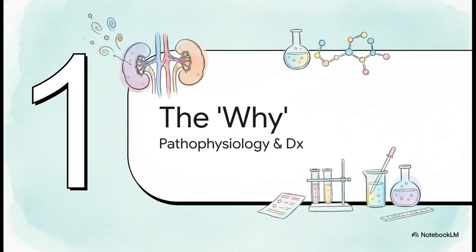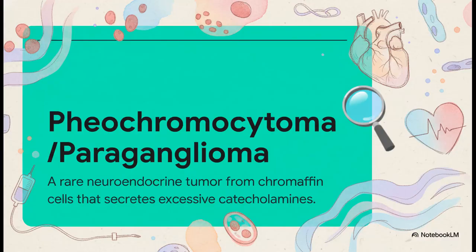All right, first things first, before we can even think about managing this condition, we have to truly understand the beast we're dealing with. This section is all about getting back to basics, the fundamental pathophysiology of pheochromocytoma and paraganglioma, and the incredibly precise biochemical tools we use to nail the diagnosis long before that patient ever sees the inside of our operating room. So what is a PPGL at its very core?